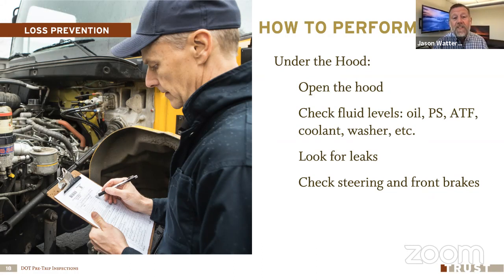All right. So we open the hood. When that's part of a pre-trip inspection, we're going to check our fluids, oils, power steering fluid, automatic transmission fluid if it's an automatic transmission, coolant, washer fluid, all of those things. I want to look for leaks. Look on the ground, look on the sides of the motor and the engine block and various places to see if there are leaks.